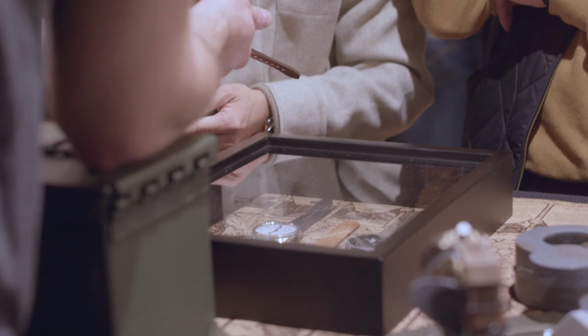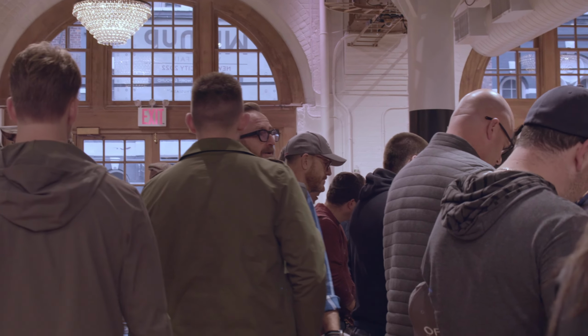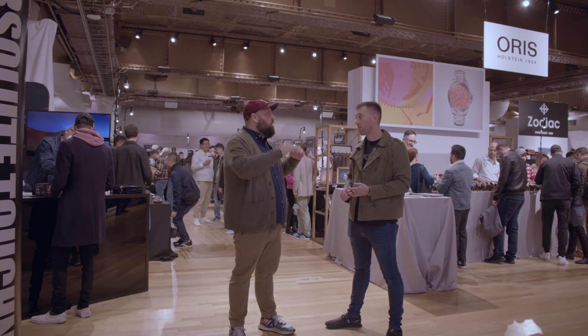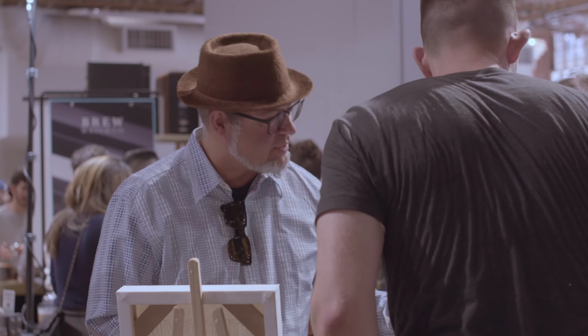And I think what's so great about this is that it's just a wide spectrum of something from everybody, regardless of style or price point. It's all under one roof. It's so cool. I feel like this is our whole industry here. This is as close as I think a lot of us are going to get to Basel World at this point. So thank you for doing it. Super awesome. Thanks for coming.